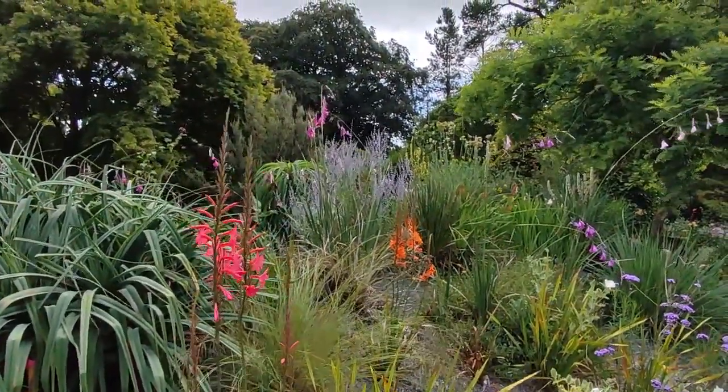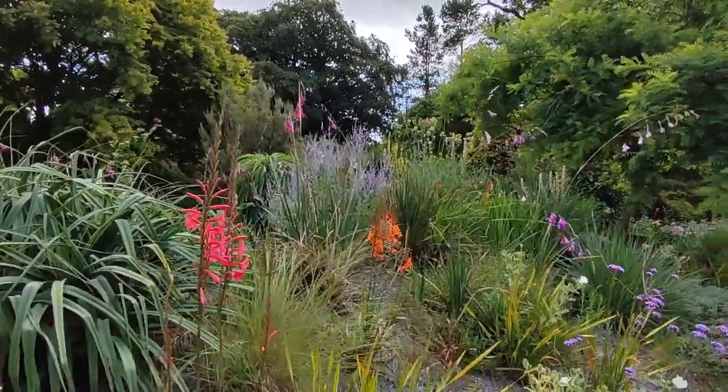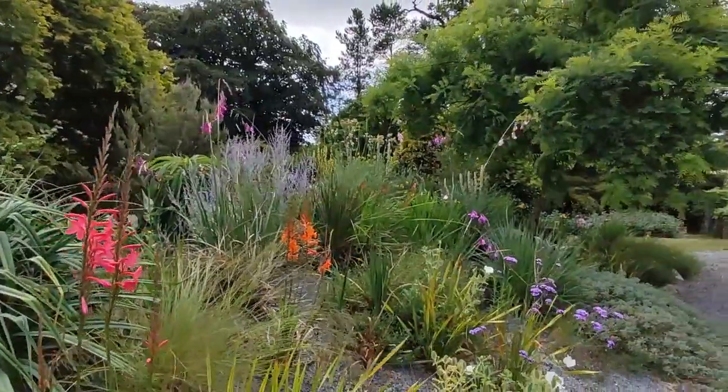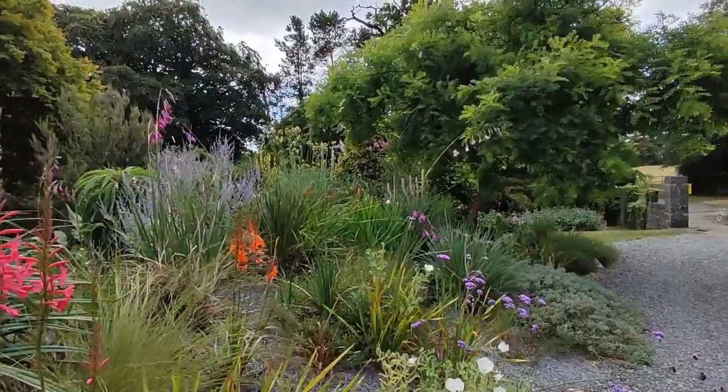The purple spires, that's Perovskia. Again, we found the right place for it now. And the nodding heads of Dierama, angels' fishing rods, with the pink flowers.